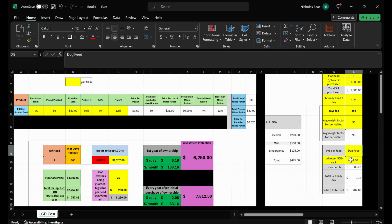And then type of dog feed, this is going to be filled out for you. This does not need to be yellow. Don't need to worry about that. These here, you can fill these out if you want, but these are, like I said, just what we see here on our ranch. Medically wise, this is going to include flea and tick collars, all kinds of wormer and stuff like that throughout the year. One dog's probably going to cost you about $200.